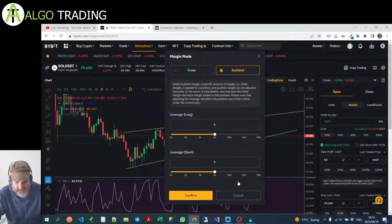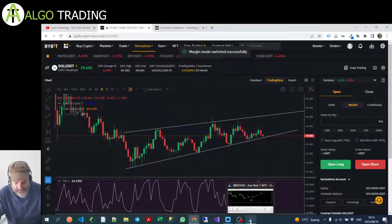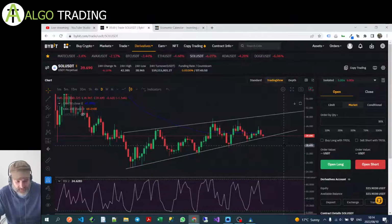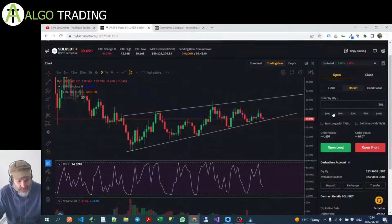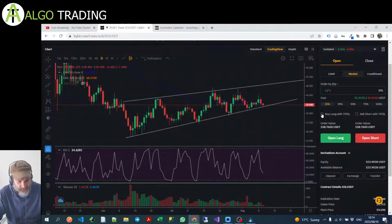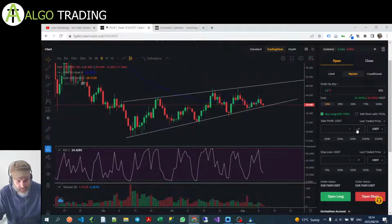On my AvaTrade account, I'm trading 400x here. So 5x to me doesn't really matter. It doesn't really matter what your leverage is. The main thing you've got to worry about is where you put your stops and where you put your take profit.